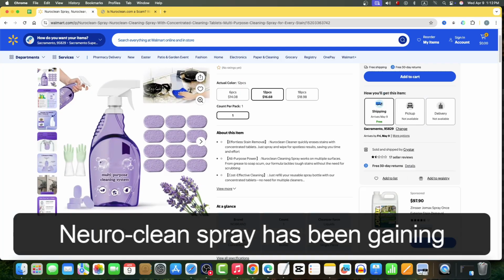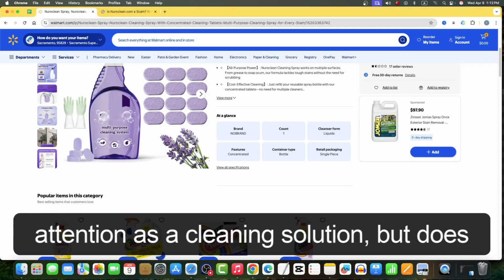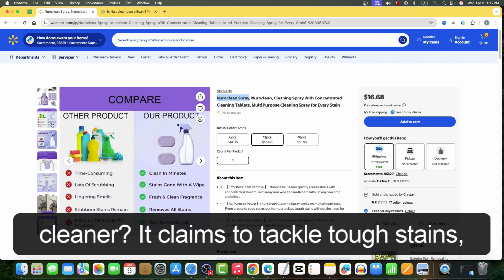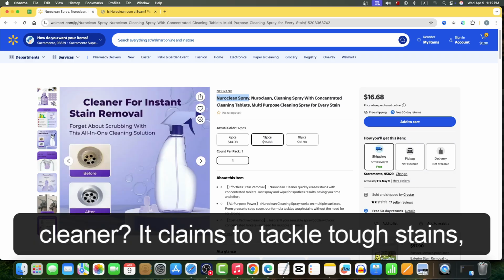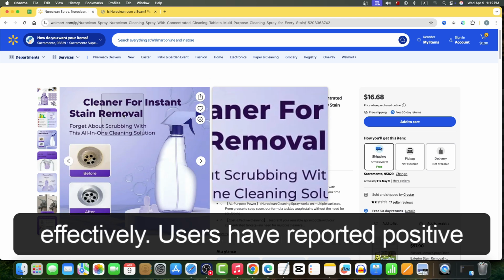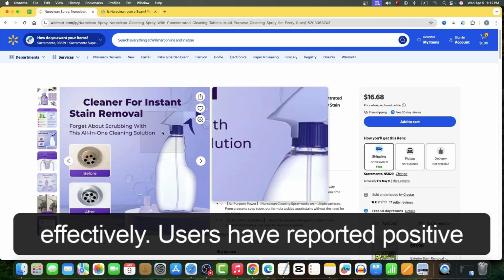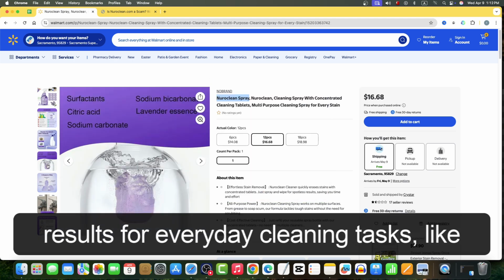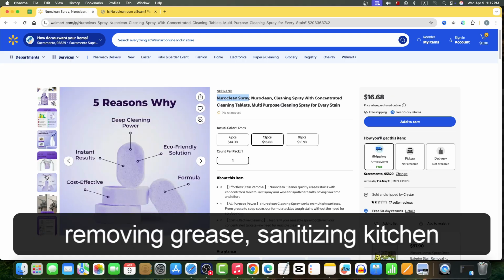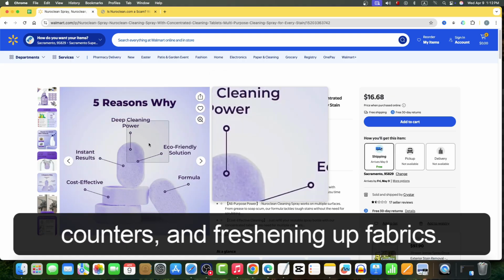NuroClean Spray has been gaining attention as a cleaning solution, but does it really work? Marketed as an all-purpose cleaner, it claims to tackle tough stains, disinfect surfaces, and eliminate odors effectively. Users have reported positive results for everyday cleaning tasks, like removing grease, sanitizing kitchen counters, and freshening up fabrics.